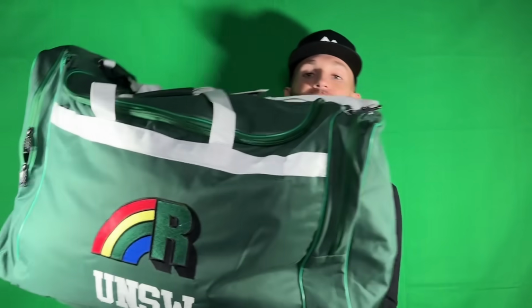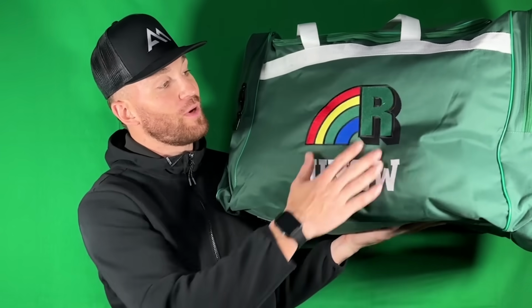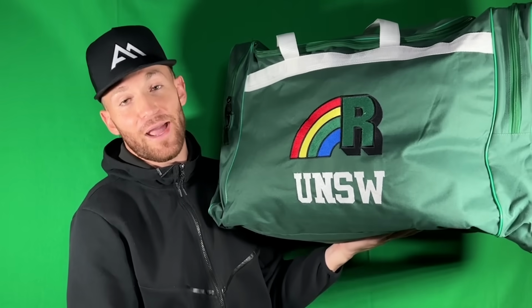It's a big old bag. Little backstory behind the rainbow. This is a University of Hawaii inspired rainbow, our logo for the Raiders. I know we don't look like the Las Vegas Raiders, but you know, we got to stick to traditions down here, as I am playing for the oldest football club here in Australia. It used to be known as the Bondi Raiders, now the UNSW Raiders.